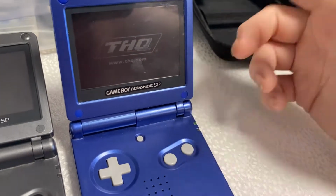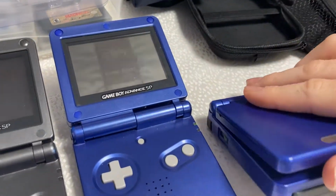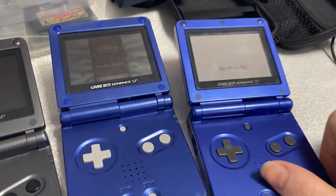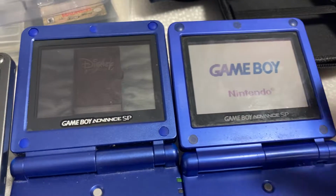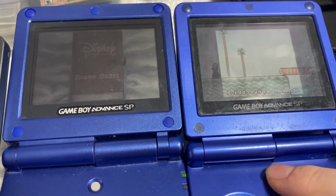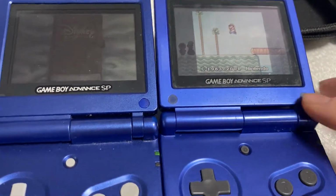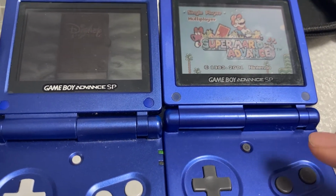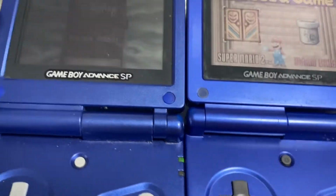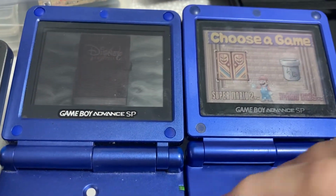It stays the same. So basically this one, when you turn it on, it's a little better. It's actually kind of difficult to see now that I'm thinking about it, it's very difficult to see on camera. But I'm gonna be honest with you, when you see it in real life, this is much brighter than this one. This is really difficult to see.